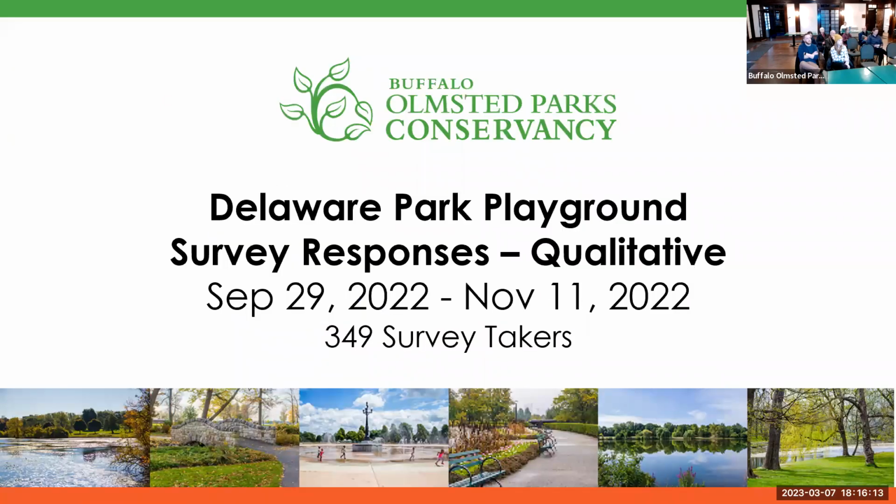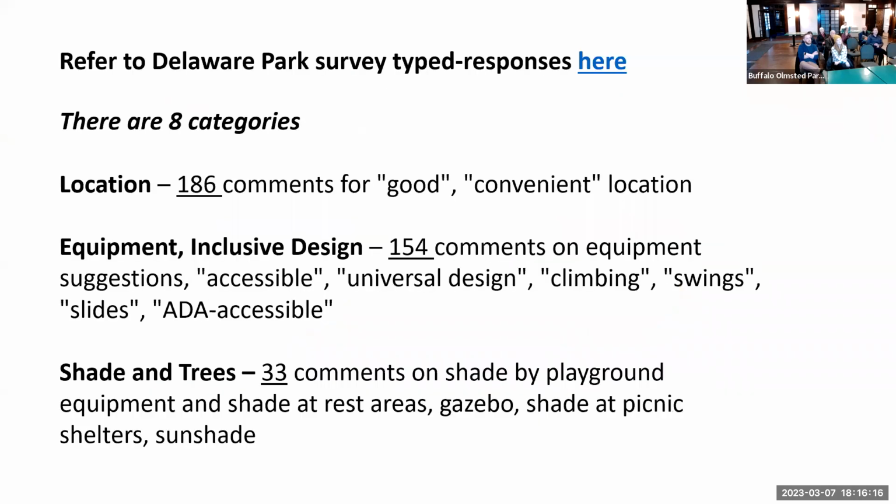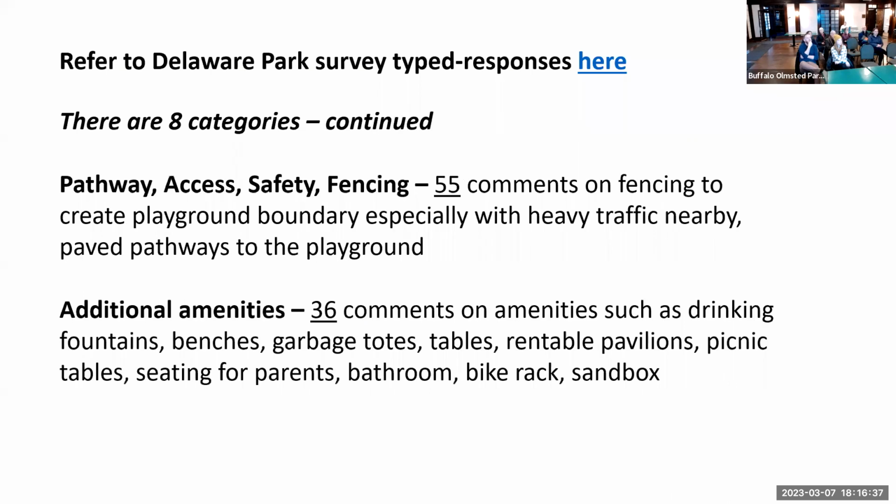So, a quick overview of the survey that everyone took, as a refresher. There were basically 8 large categories from the qualitative surveys. We read every single one. Thank you very much. A lot of them were really good comments. So we categorized them into 8 big categories: location, equipment/inclusive design, shade and trees, pathway access, safety and fencing, and additional amenities such as totes, benches, and shelters.